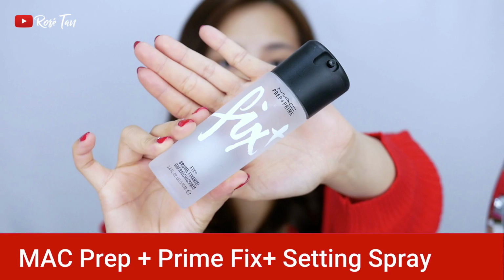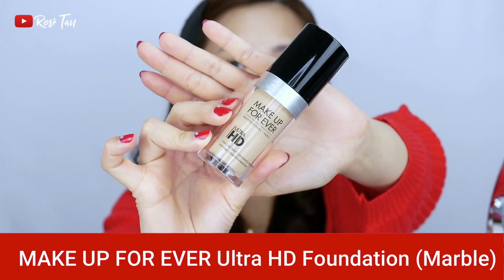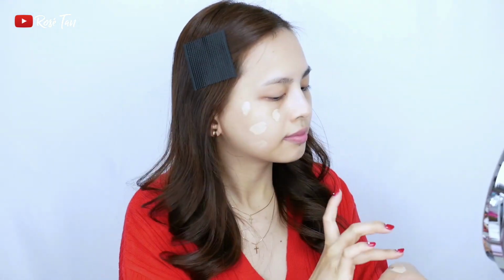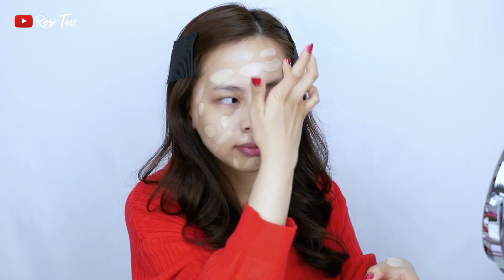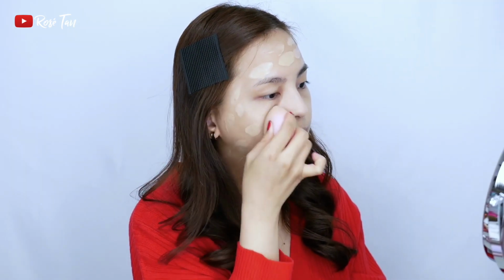So let's begin. First, I'm using MAC Makeup Setting Spray. This will help our makeup to stay longer. For the foundation, I'm using Makeup Forever Ultra HD Foundation in shade Marble. So here, I'm just using my finger to distribute the product evenly on my face, including my neck. Then, blend natin using the sponge. I super love this product kasi it's lightweight and it stays longer even after working for 8 hours. Sobrang ganda pa rin niya sa skin ko.